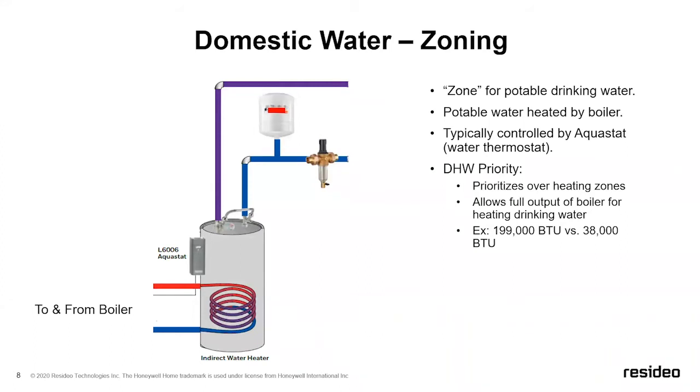So the boiler is going to circulate hot water through a coil or even a tank in a tank, depending on the configuration. But there's no electric elements, there's no gas that's supplying this tank. It makes it incredibly efficient. Plus, you're using a boiler that has significantly more firepower behind it than what's typically supplied with a residential water heater. Most residential water heaters, we supply the gas valves for a lot of them. Most of our water heater gas valves come in at about 38,000 BTUs. Whereas if you look at a boiler, depending on the area of the country you're in, that boiler could be anywhere from 120 to 300,000 BTUs.